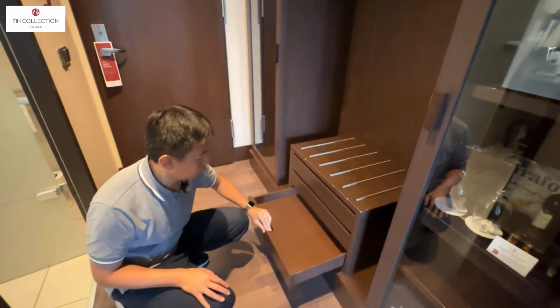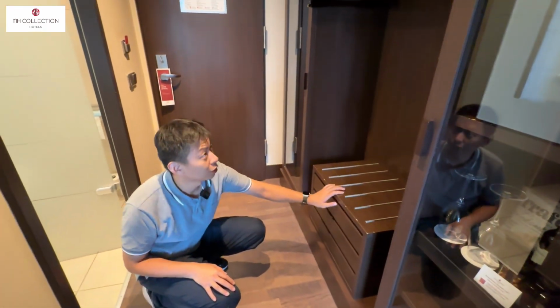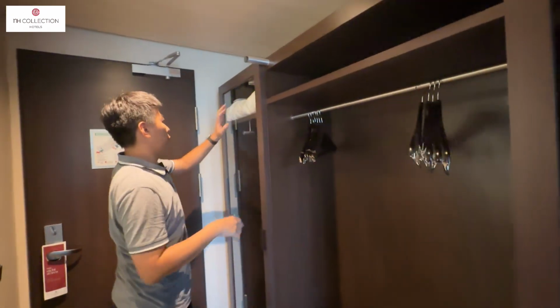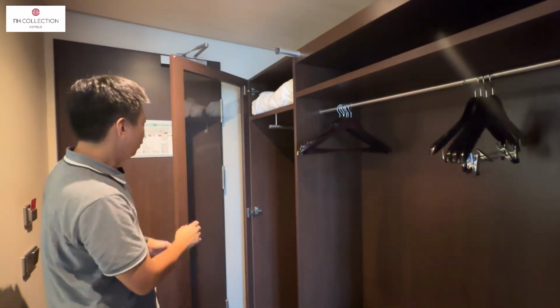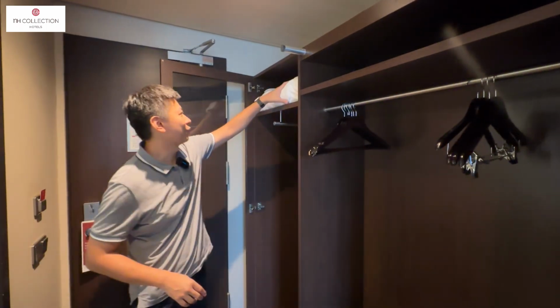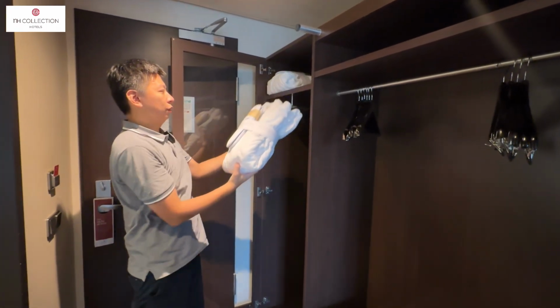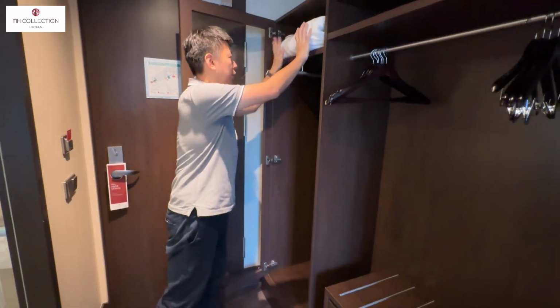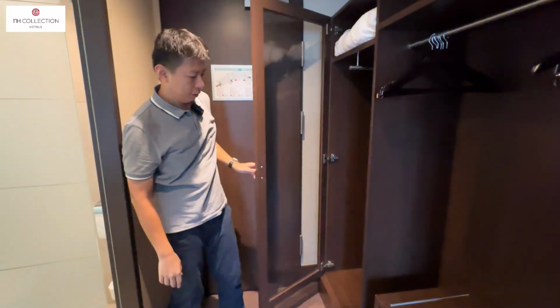Nothing here. It's actually a little bit noisy for this one. With the hangers for your long stay. Wait. Oh, it's very clean, so I didn't even know there's a mirror. There's a glass here. The bathrobe and slippers look quite nice. I got 2 pairs of that.